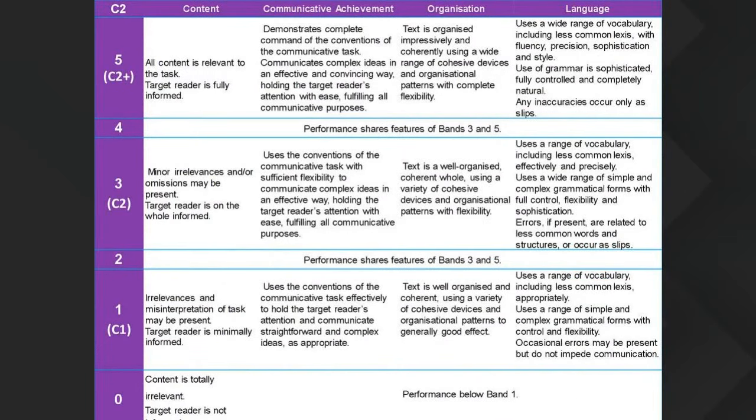For those of us who have been with us before, apologies, but for those who haven't, all of our criteria for writing and for speaking overlap, okay? So a band 3 at C2 is C2, okay? A band 1 at C2 is C1. So the C1 criteria moves down a band, if you see what I mean. So a band 1 at C2 is a band 3 at C1. A band 3 at C2 is a band 5 at C1. Because in our papers, we have upward and downward certification.